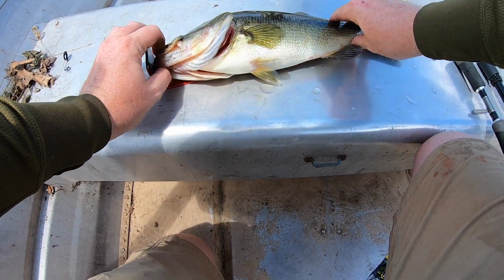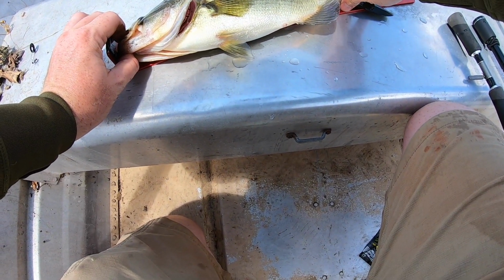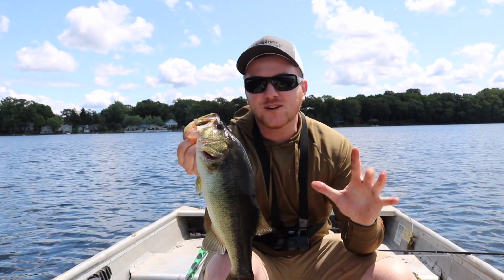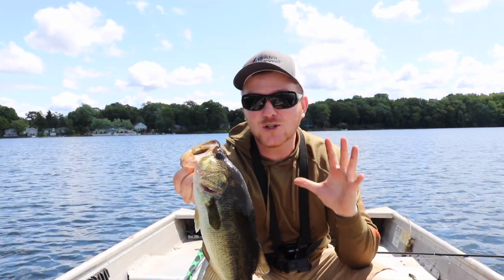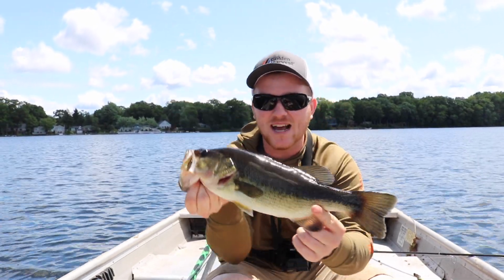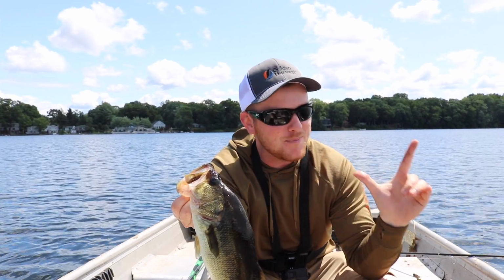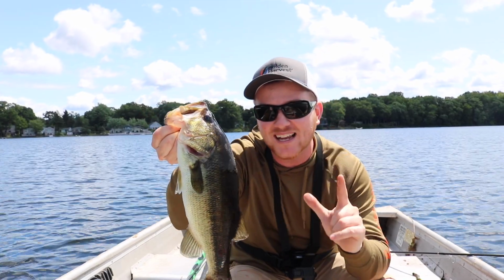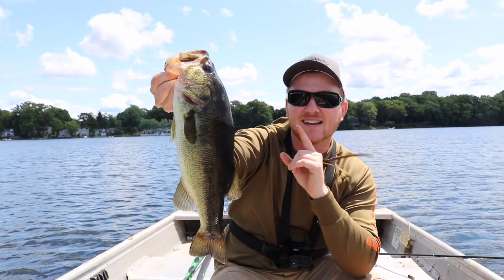Okay, going for the official length on that bass that we just caught, 15.5 inches on that 3-inch Kraken craw. So far, boys and girls, we have 2 fish in the boat. The first one was on a little 2 3/4-inch Ned Rig bait. This was on a 3-inch craw, and we just caught an almost 16-inch bass. So obviously not a giant, but we're gonna keep upgrading the size of our bait and see if we can keep getting bigger and bigger bass. So far, it is working, guys. Second smallest bait, and we've got the biggest fish so far.